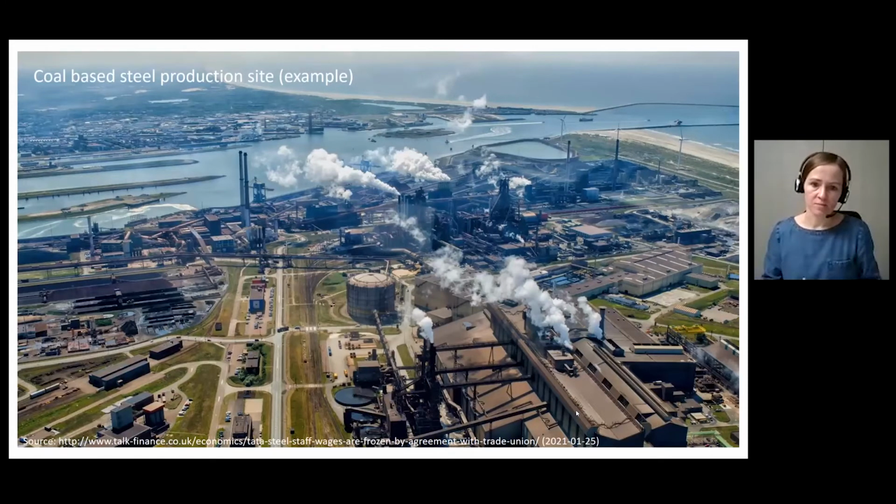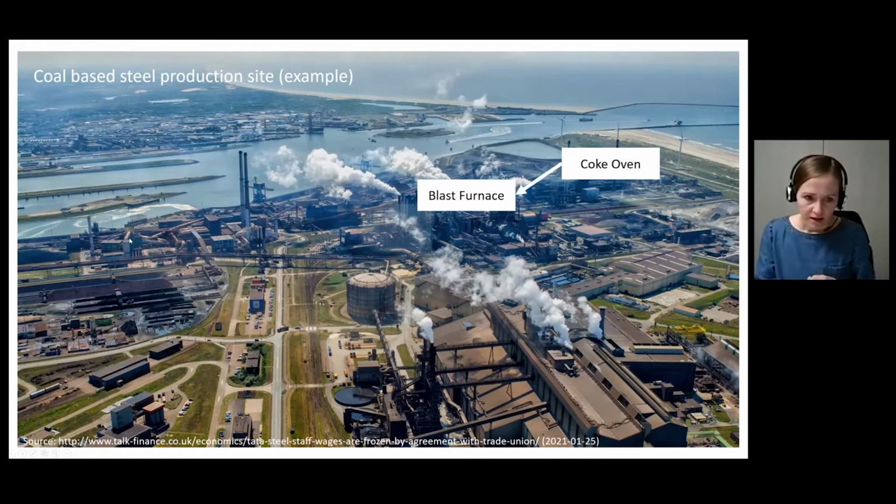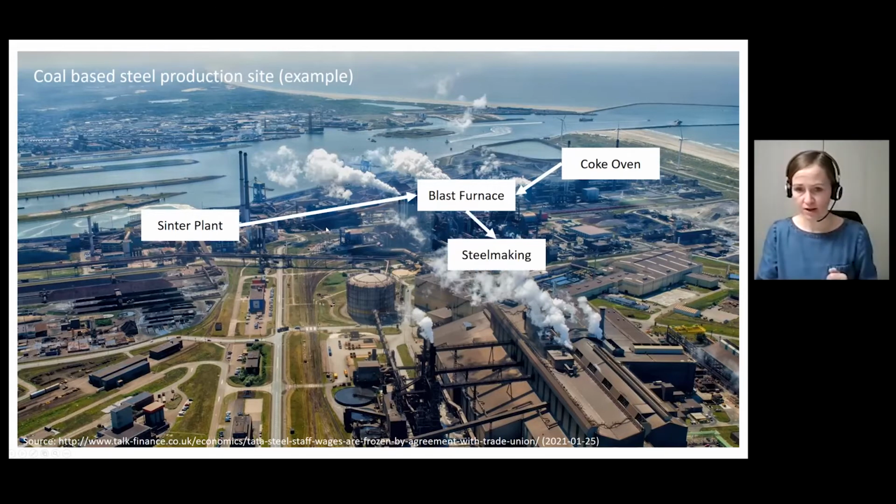This is an example steel site, and it shall give an impression of what challenges are out there when it comes to decarbonizing the steel industry. This is a steel mill at IJmuiden. I just took this picture because it's the nicest one I could find of a steel plant. And we know that steel making is about using a blast furnace, which is here in the center. You also need some other plants that prepare your raw materials that you can feed to the blast furnace, which is the coke oven, over here. And then over here on the left side, you have the sinter plant as well. These provide a prepared raw material of iron ore. And then you have steel making, and finally, you have rolling and finishing.